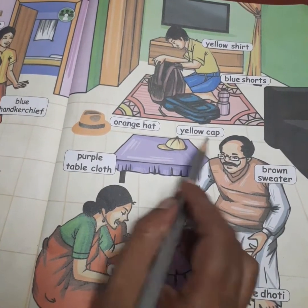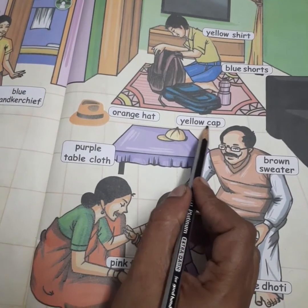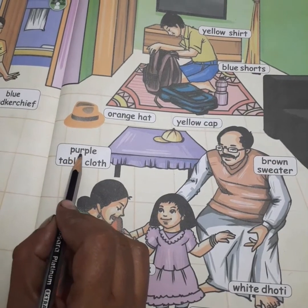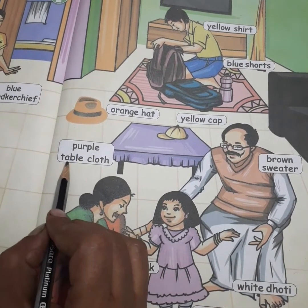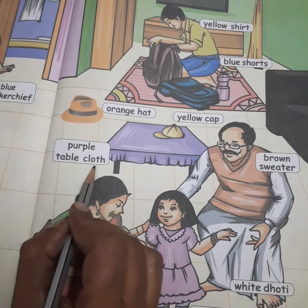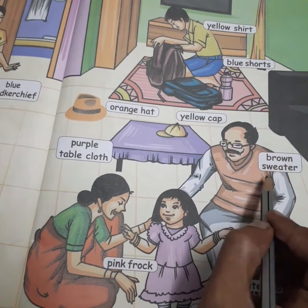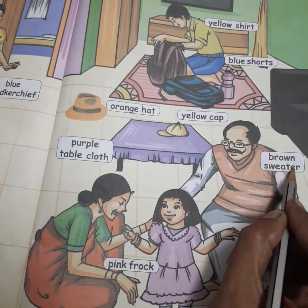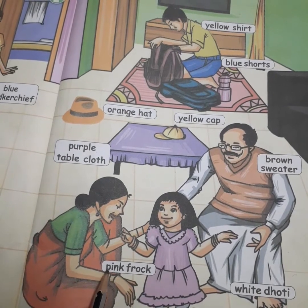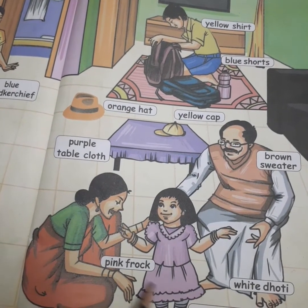Next, yellow cap, Y-E-L-L-O-W, yellow, C-A-P, cap, yellow cap. Next one, purple tablecloth, P-U-R-P-L-E, purple, T-A-B-L-E, table, cloth, C-L-O-T-H, cloth, purple tablecloth. Next, brown sweater, B-R-O-W-N, brown, S-W-E-A-T-E-R, sweater, brown sweater. Pink frock, P-I-N-K, pink, F-R-O-C-K, frock, pink frock.